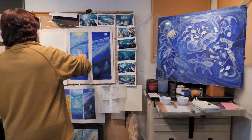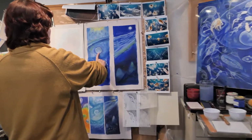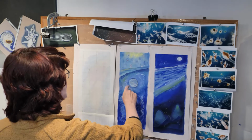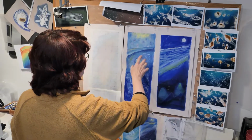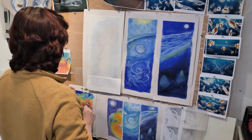And then I'm going to put a big lens in the middle to indicate the exploration of this environment and focusing on a larval tuna. And then above it, I'm going to put some atoms of carbon and oxygen in the exchange in the sunlight. So that's the idea for that one.